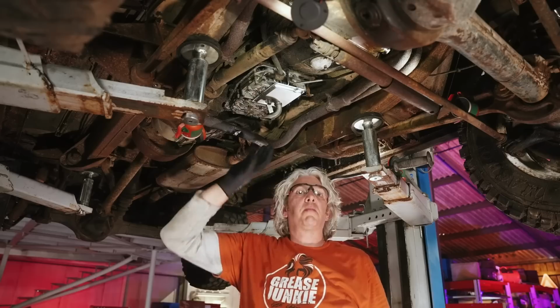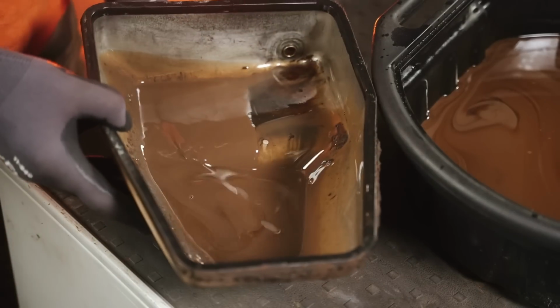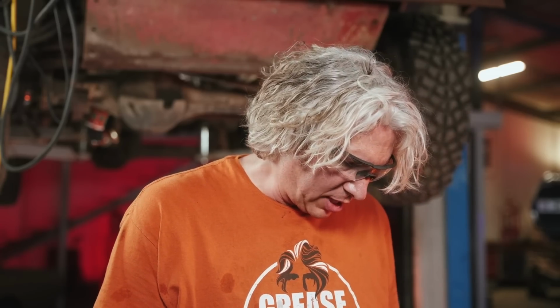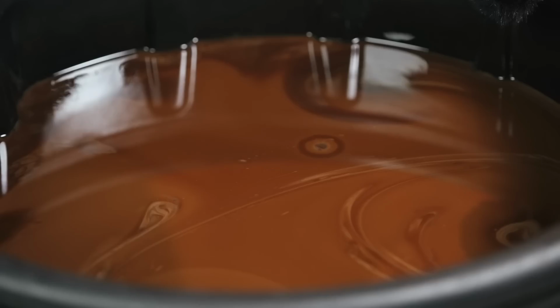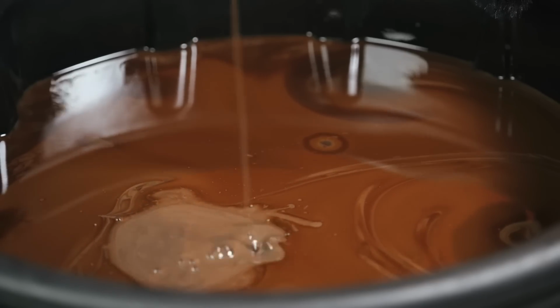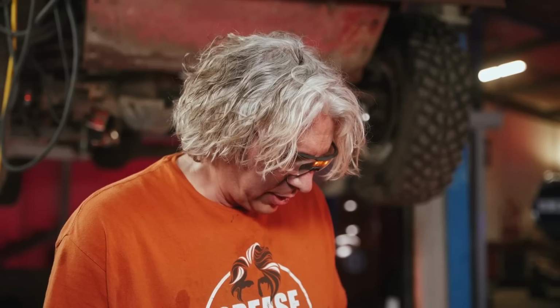So now I need the sump, and we're on the way. We're making some progress at last. Now I just need to do a little bit of cleaning on this sump. I thought I'd just drain out the last of the oil and see what's underneath. It's not looking good. It looks a little bit like chocolate sauce, which I don't think is supposed to be used in an automatic transmission.